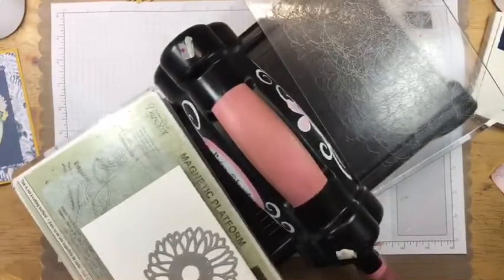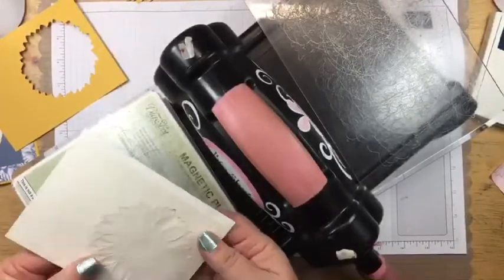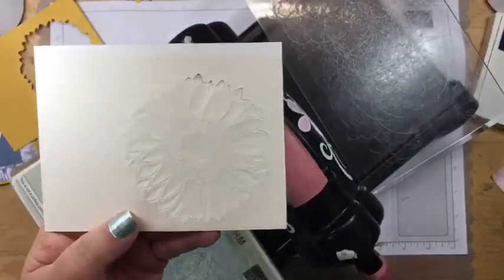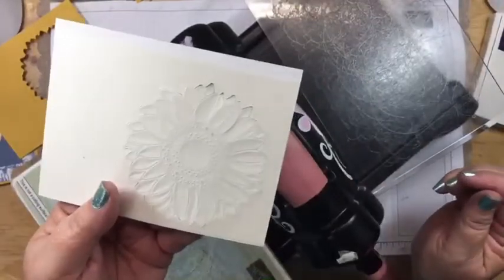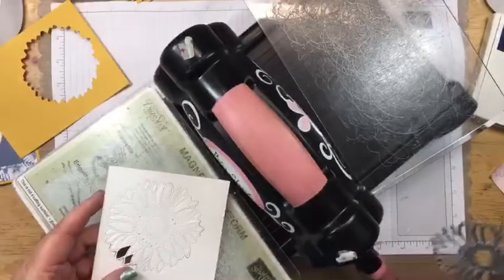So there we go. And I always check the back. It's always good to get into the habit of checking the back of your dies before you pull your die off to make sure that you've got a good cut all the way through. That's just kind of a tip for today. So I can pull that off.